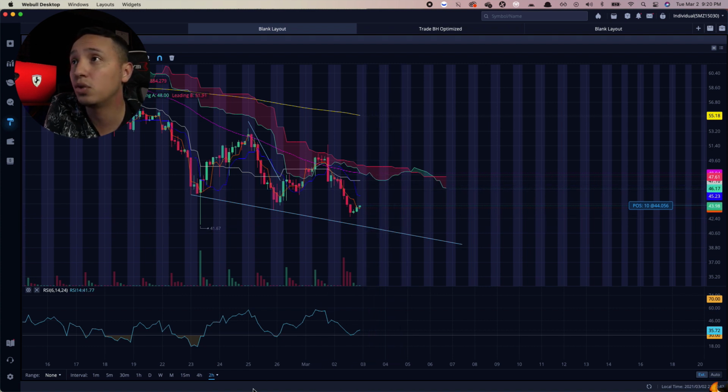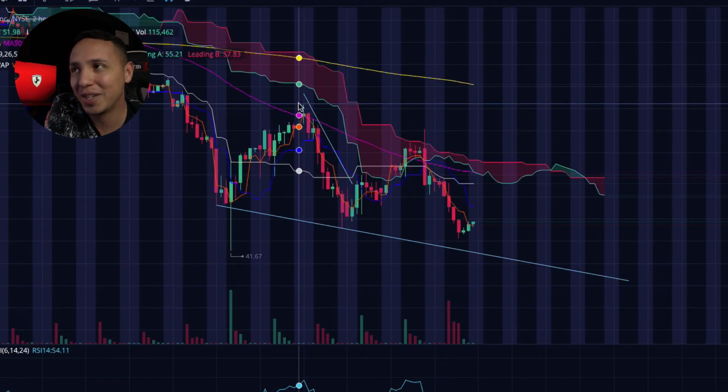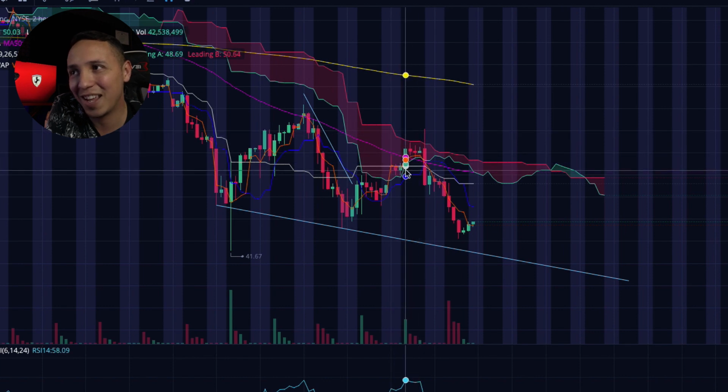So you have the 200 SMA up here at 55. So we definitely broke resistance down. We definitely broke support up here. And then you have the 50 SMA, which is now acting as a resistance point for the 2-hour time frame. And so we definitely broke support right here, and we're down here.